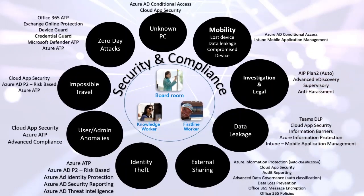So for example, if a customer said, Brent, we'd like to prioritize you coming and talking to us about zero-day attacks. We would come on site and we'd walk through each of these products or experiences with you that directly relate to zero-day attacks so that you walk away from that conversation saying, wow, Microsoft's really been up to a lot of interesting things and they truly are better than the other vendors that we've used historically.